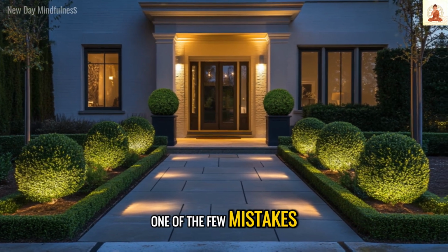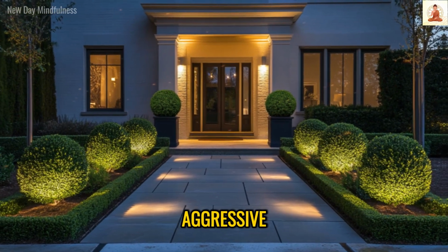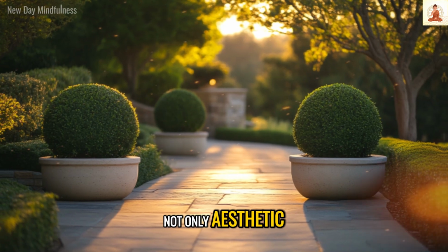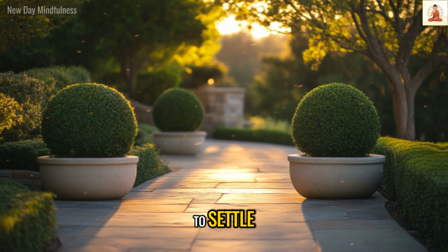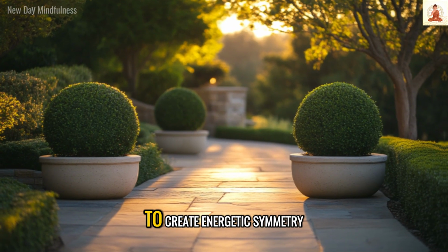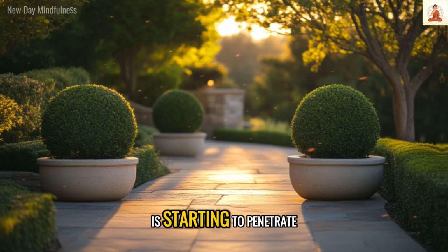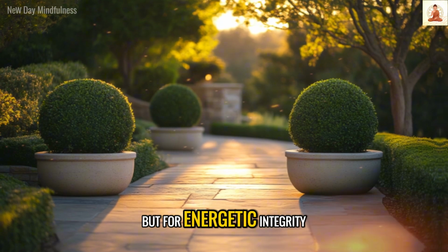One of the few mistakes people make with these plants is pruning them too harshly or shaping them into aggressive, angular forms. Avoid topiary that turns circular flow into harsh arrows. In Feng Shui, shapes are not only aesthetic, they are energetic. Points cut qi, rounds invite it to settle. Keep the form soft, rounded, and balanced on both sides of the path to create energetic symmetry. If the plant begins to thin or brown, that's a sign that the external overwhelm is starting to penetrate. Tend the plant not just for appearance, but for energetic integrity.